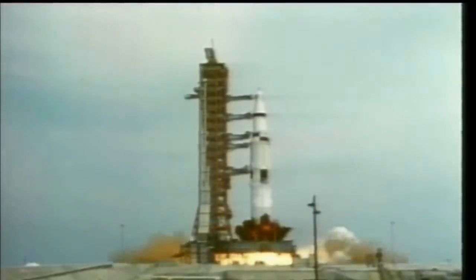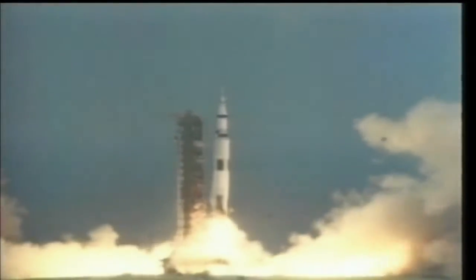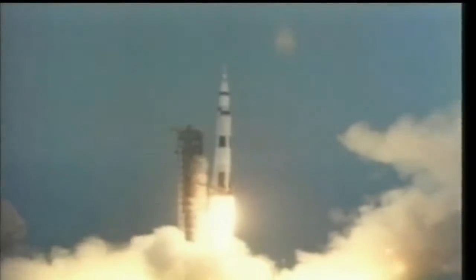April 11, 1970 was launch day for the Apollo 13 mission. James Lovell, commander, Fred Haise, lunar module pilot, and John Swigert, command module pilot, were poised to further man's exploration of the moon. The mission demonstrates the bravery of the aerospace pioneers.